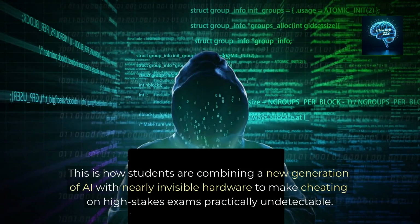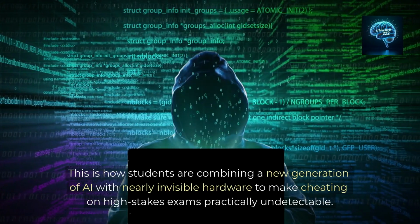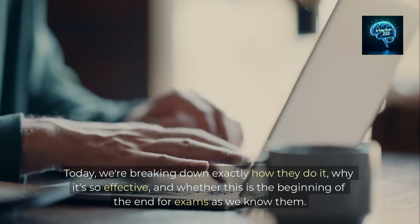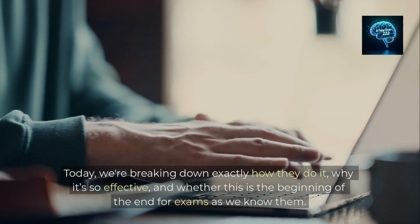This is how students are combining a new generation of AI with nearly invisible hardware to make cheating on high-stakes exams practically undetectable. Today, we're breaking down exactly how they do it, why it's so effective, and whether this is the beginning of the end for exams as we know them.